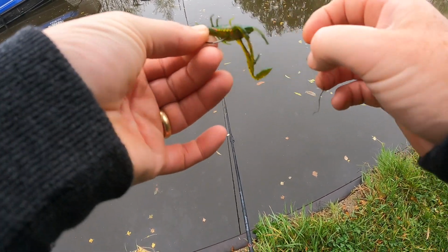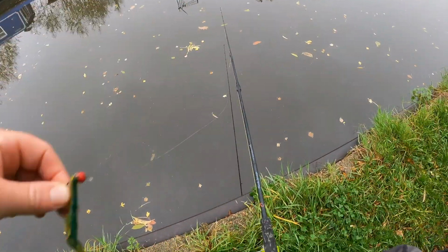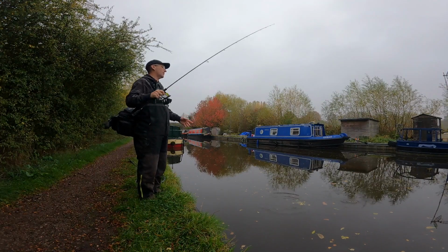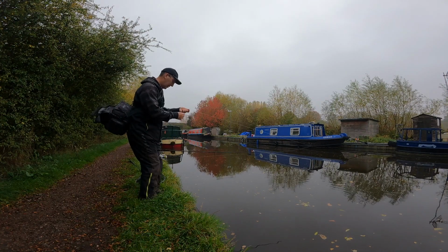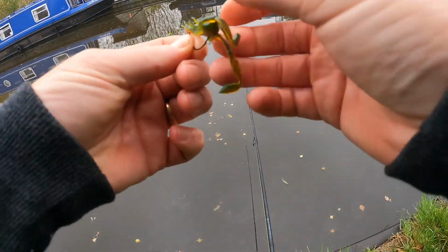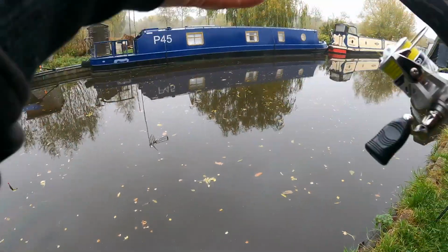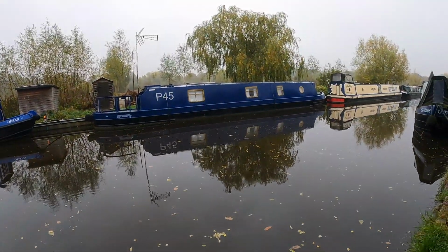Let's get all that off the hook. Dried off yet. What is that? What's going on here? It's a bit of a Reggie wrap around. There's no reason why I'm fishing a weedless lure today, for obvious reasons. Clues in the name. Yeah. Right, have another go.